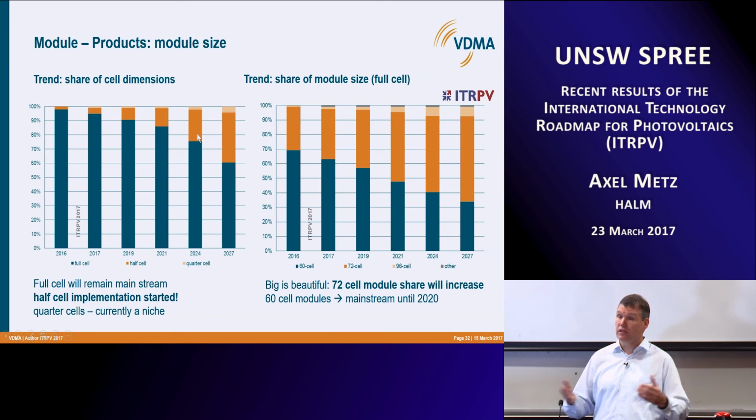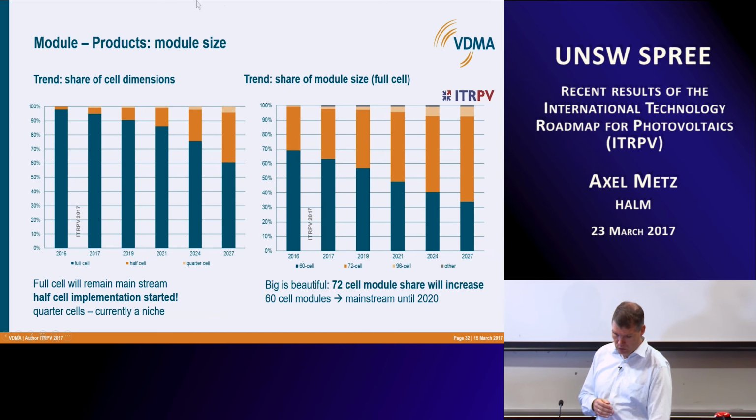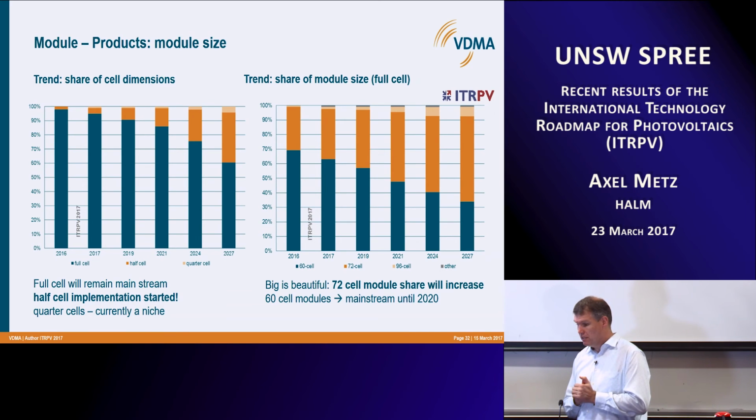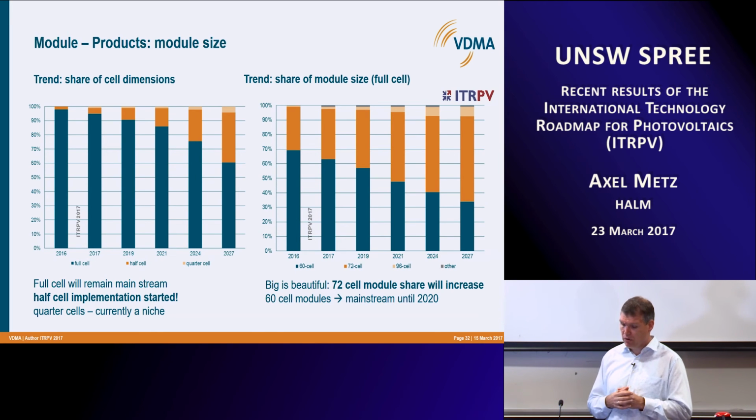So with higher currents from the cells due to the smaller finger widths and improved UV and infrared response, more and more people cut their cells in half to reduce the current and therefore reduce the resistive losses in the module. And so this will become a trend, and the modules will get bigger due to that. More and more modules will be installed in big power plants or large commercial systems. For residential, people prefer smaller modules, but for big power stations, larger modules are much more cost effective. So the trend is to the 72 cell modules.